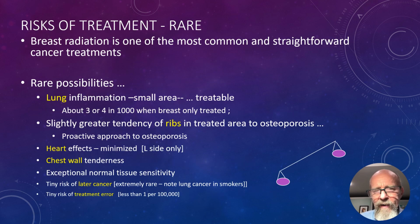So next we'll look at uncommon risks of treatment. And I'll start by saying that breast radiation is certainly among the most common and straightforward treatments. And as cancer treatments go, it would fall into the better category. But rare possibilities include treatment effects on the various tissues that are in that target area.